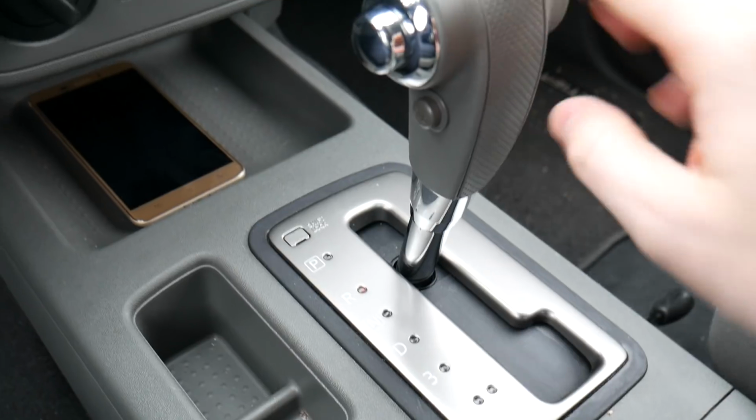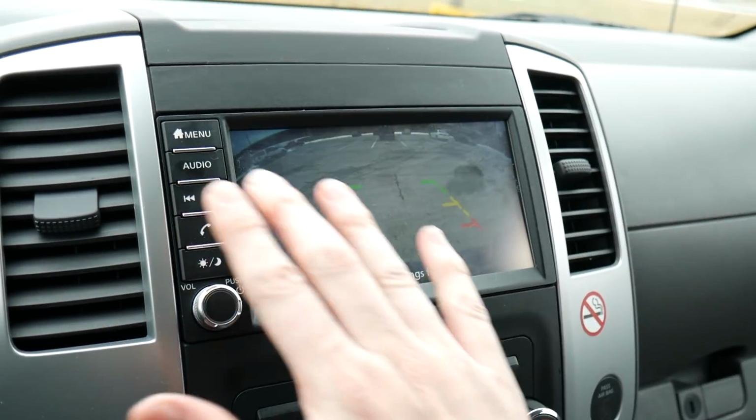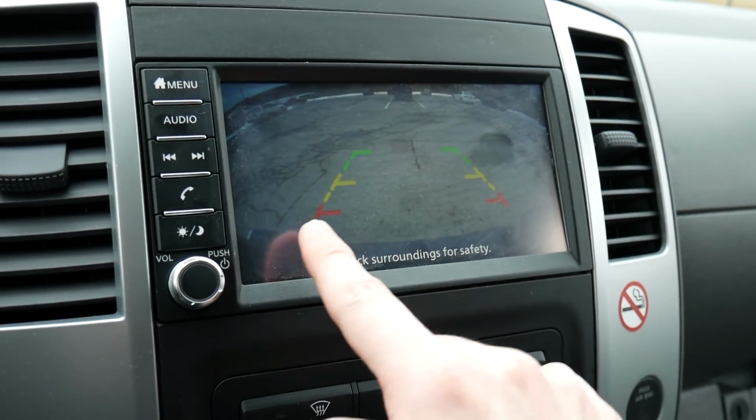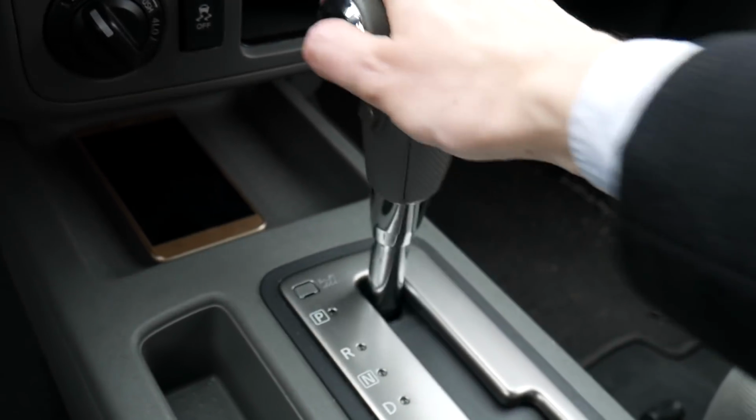So if you shift the car into reverse, you'll see that it pops up with a nice display showing you what's behind the vehicle. I'm in a parking lot, and you can easily see the cars and the lines in the road through this display. So that's great. Let me put it back into park.